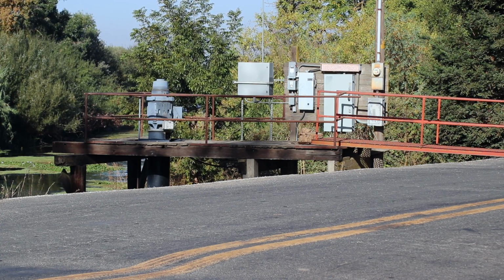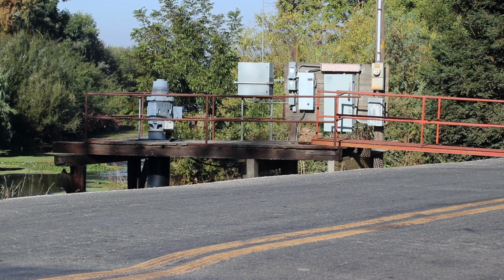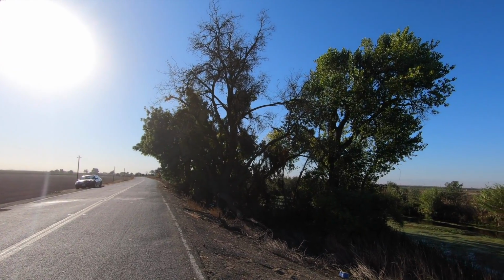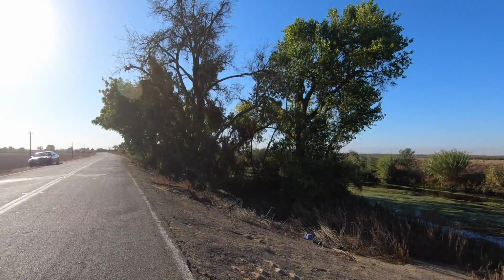I'm out here on Stark Road, west of Lathrop, California, and you may recognize the scene behind me already. It's the place where Morgan Woodward shoots a turtle and then Paul Newman jumps down to get it. It was shot right here. It's a little bit earlier in the morning than when the crew was out here, but this is where the road crew was.